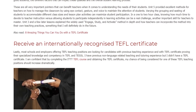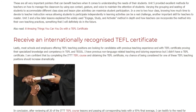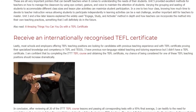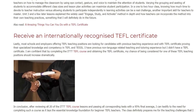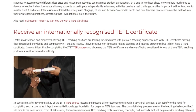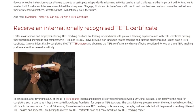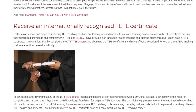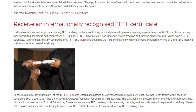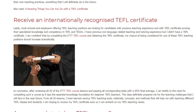Receive an internationally recognized TEFL certificate. Lastly, most schools and employers offering TEFL teaching positions are looking for candidates with previous teaching experience and with a TEFL certificate proving their specialized knowledge and competency in TEFL and TESOL. I have previous non-language related teaching and tutoring experience, but I didn't have a TEFL certificate.